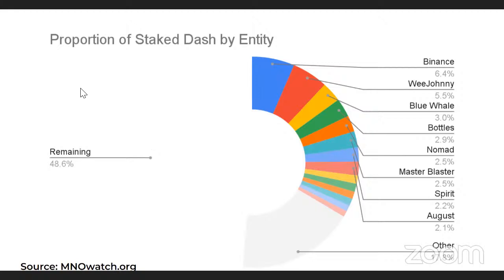So me and Sam and Virgil from the research team looked at MNOwatch.org. Shout out to XKCD for maintaining that website. There's a ton of great information on our masternodes, on all of our proposals, the voting outcomes of the proposals, and just data on the blockchain. He has gone through the blockchain and basically grouped whales into these classifications that we've identified. We've identified Binance, and then I believe it was XKCD that made up names for other entities in the network, like Johnny, Blue Whale.